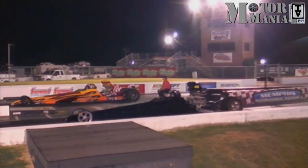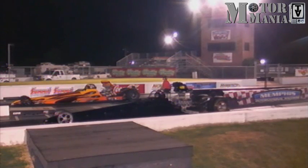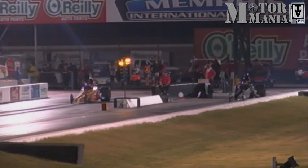Stephen McCrory. Here's the champ taking on Buddy Farrell, newly christened as the Hitman from Brighton, Tennessee, driving Ed Hines' car. That's a Racecraft chassis team car. McCrory, the car farthest from the camera. Farrell nearest to the camera. They're in.